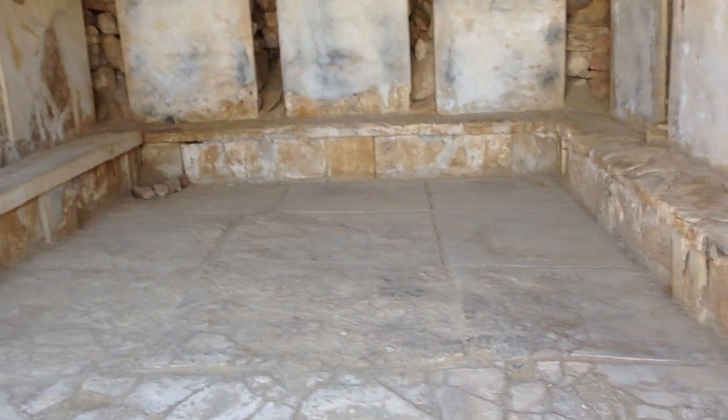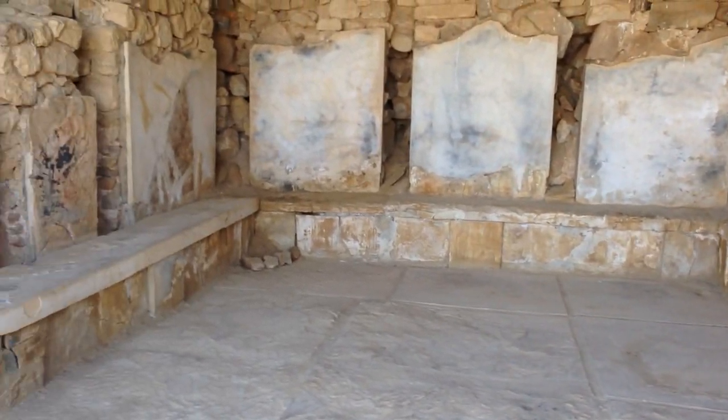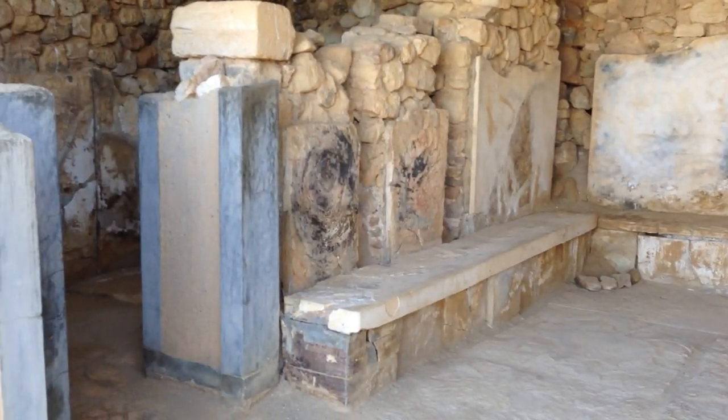These were once nice triglyph and metope gypsum benches. They seat about 17 or 18 people. Then there's a more private room.